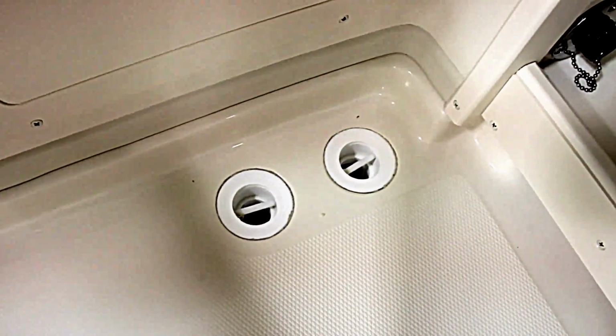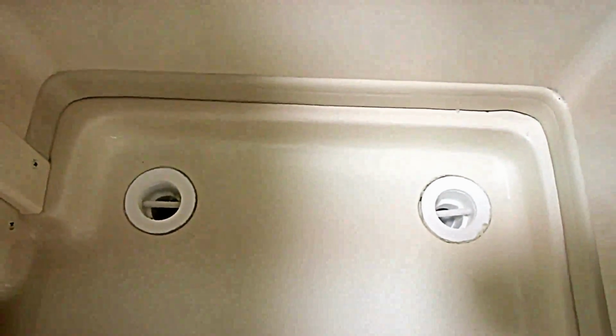The non-skid is grippy underfoot. You're not going to find yourself slipping on it, and yet it's easy to hose off. You can clean it with a sponge, and you can also kneel on it comfortably. The large flush scuppers, 2 of them per side, drain completely and drain quickly right over the side.